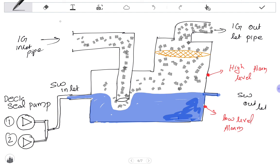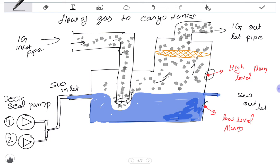There are these two alarms that I didn't mention earlier. This is a low level alarm and a high level alarm for the seawater pump. When the water level is very low, it will give an alarm to the CCR operator. That means something is wrong with one of the pumps, so we can switch on the other pump. This is a high level alarm. In case this drain valve is choked, the water level inside this tank will keep filling, so water will also go inside the cargo line. To avoid that, this high level alarm is given.